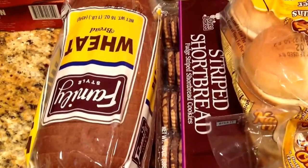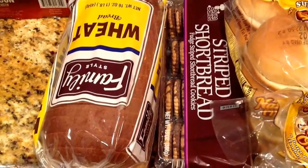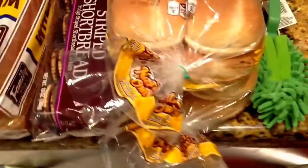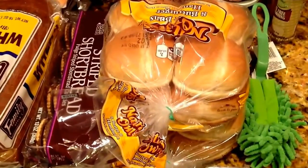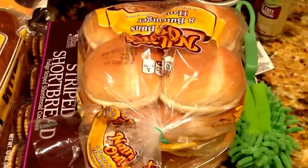My family loves these fudge stripe shortbread cookies. They're actually comparable to the Keebler's brand, but I think I like these better than the Keebler ones. And then I also picked up two packages of the Nature's Own hamburger buns. We're going to have a little mini Super Bowl party with just me, the husband, and the four kids.